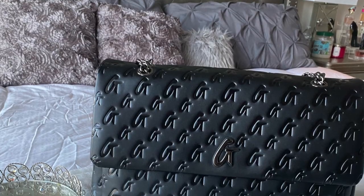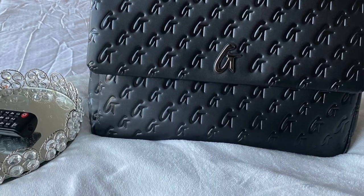And then I do have another unboxing because I did get the medium size. She had a redrop of it. She is Mia Ray, Glamaholic Lifestyle, that's what I'm referring to. She had a redrop of this and the other sizes, and I went ahead and got the medium. So I want to see my first impressions on that. So there will be a video on that coming soon, as soon as I get that package.